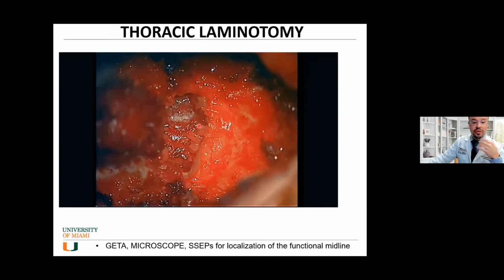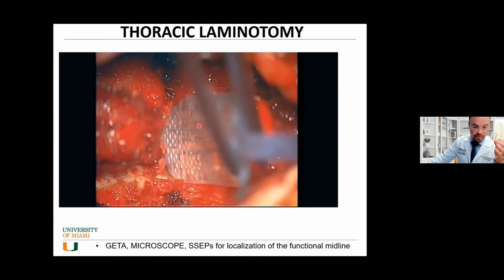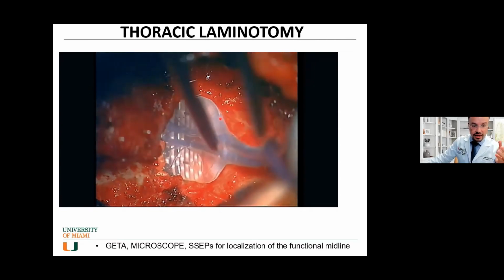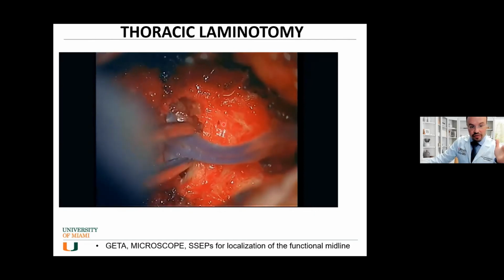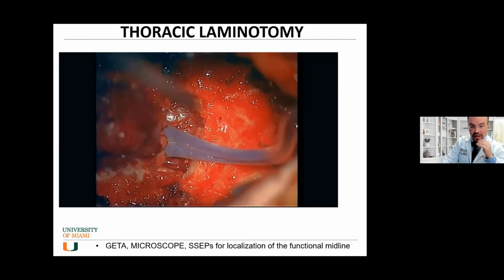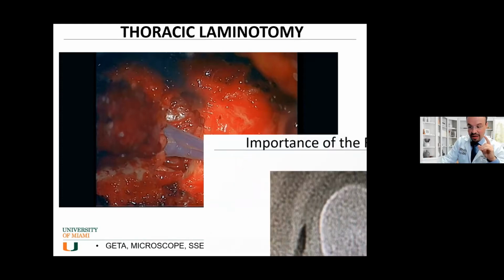And then we proceed with the implant of the permanent lead, which is also very flexible and delicate. The one I typically use has 20 contacts to cover both sides, the entire dorsal surface of the spine. The goal is to have the paddle aligned with the functional midline. So we do it under general anesthesia with the microscope and neuromonitoring to be sure that we reach the functional midline.